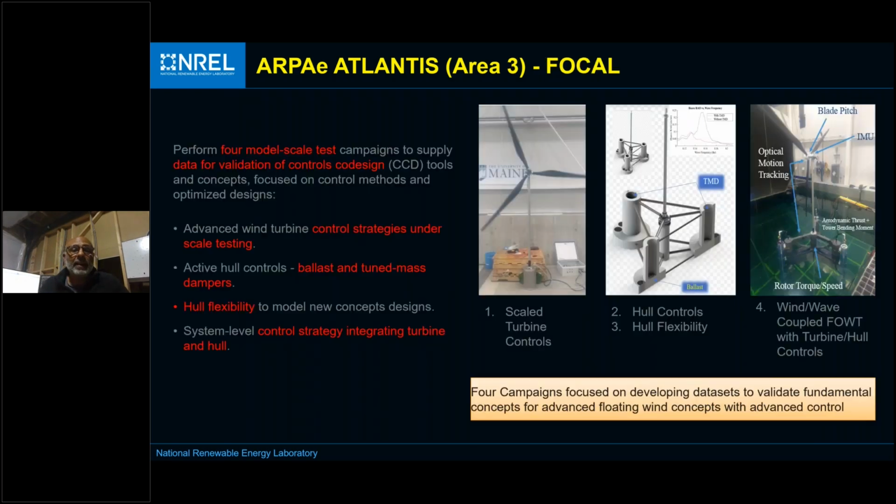Looking forward. And the last one here I want to quickly talk about is the focal, which is the experimental side of things. This is area 3. And here what we're doing is, we're trying to build a model scale so that we can go into a wave basin and we can look at the controls at a model scale level and not necessarily at a full scale level.